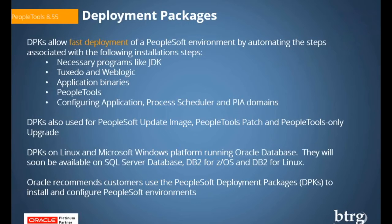Currently, DPKs are supported on Linux and Microsoft Windows, but you have to be on an Oracle database. Oracle has promised that they will soon be available on SQL Server and DB2, whether on z/OS or Linux servers. The old way of configuring and installing PeopleSoft is still available. You can go to eDelivery and still download Java, Tuxedo, WebLogic, and the application binaries. But obviously, the recommendation from Oracle is to start adapting to DPKs because that will be the way of the future. At some point, the old way of installation and configuration of PeopleSoft will go away.